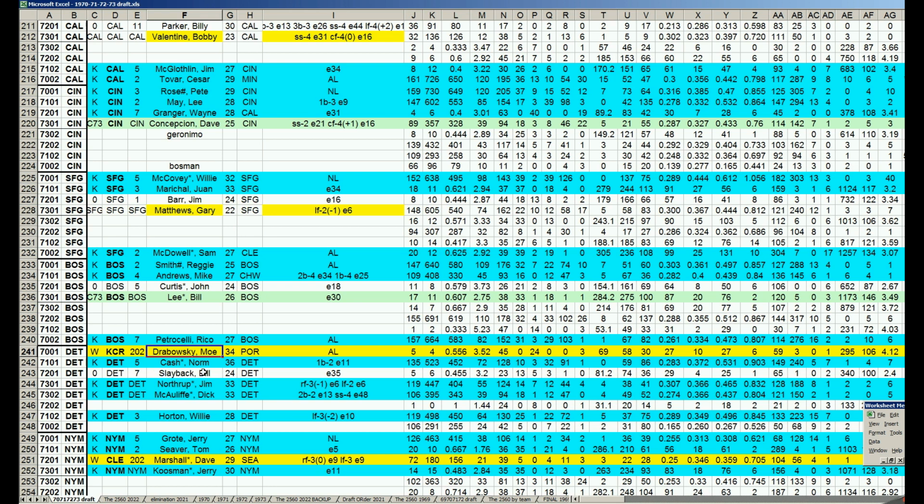Now, history would suggest that their third baseman was Aurelio Rodriguez, but he was unavailable. He's on Las Vegas. So they replaced his oneness range with Clete Boyer's oneness.